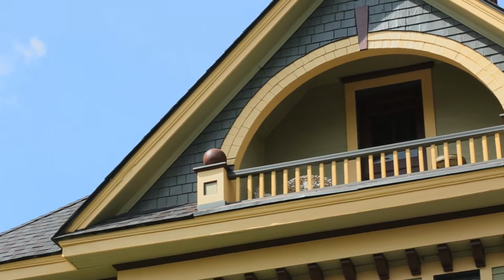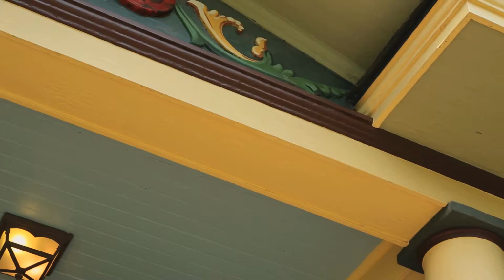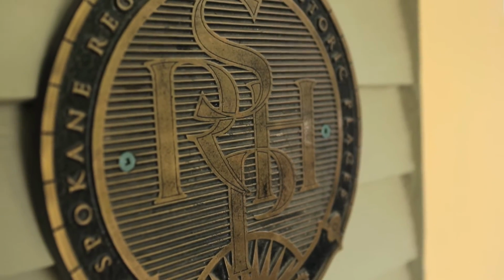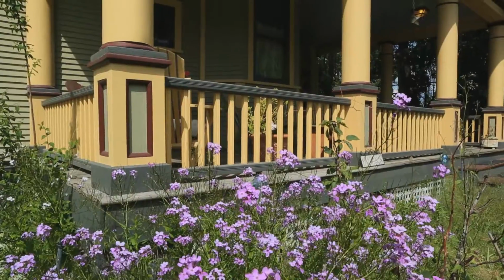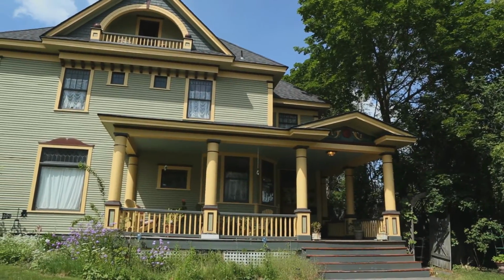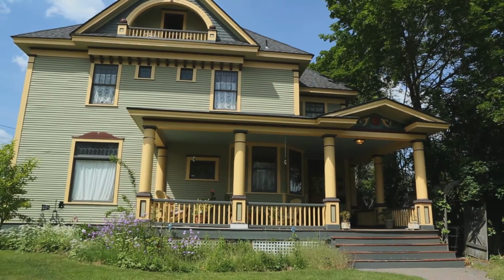Spokane is known for its historic architecture. On your trip, why not stay in one of those buildings? We scoped out just the place. A historic mansion with charm and a story. This is the 1899 House Bed and Breakfast.